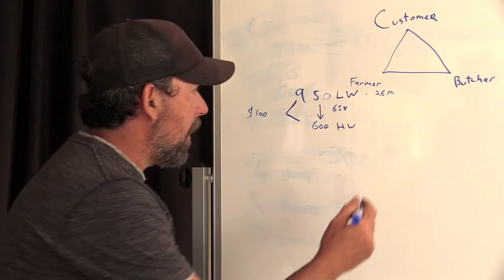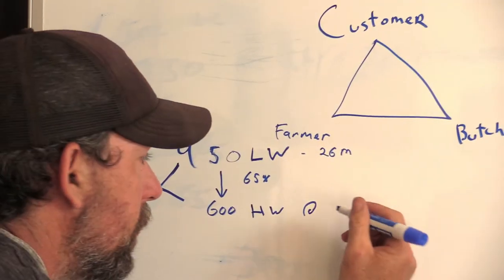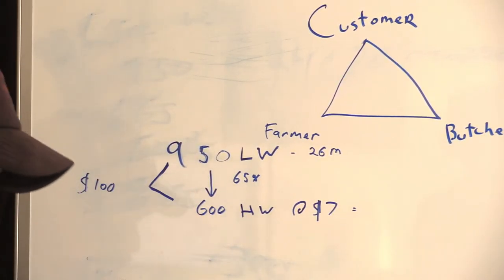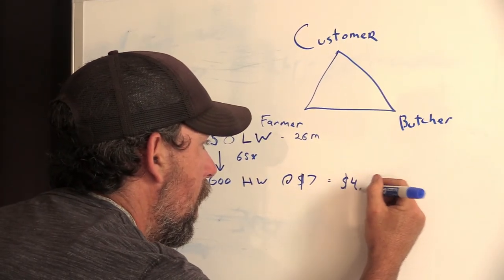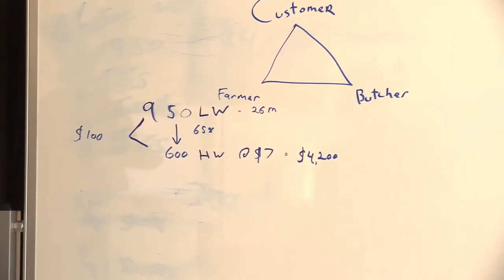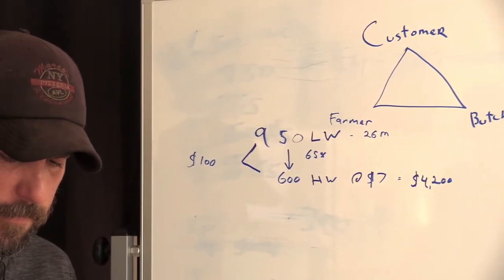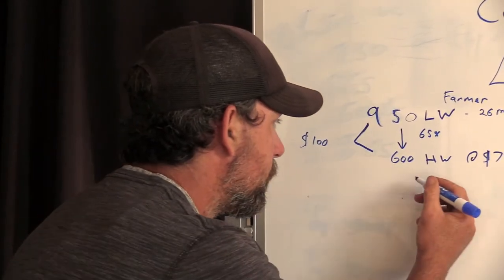Now let's say you buy a steer from us at $7 a pound hanging weight. Okay? This is a whole animal. Now you're going to run into $4,200. That is our price. I know that's a big scary number. Stick with me, and we've got more on that coming up here in a moment. So let's break this down a little bit further.